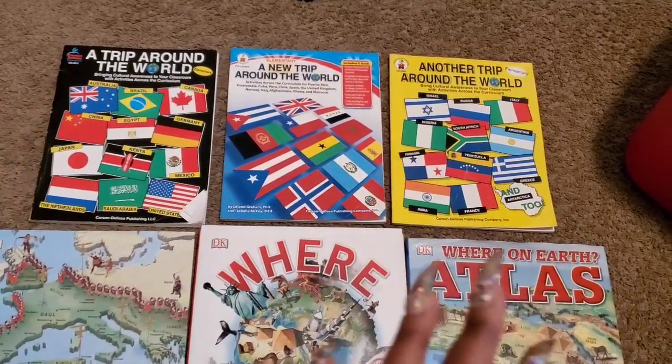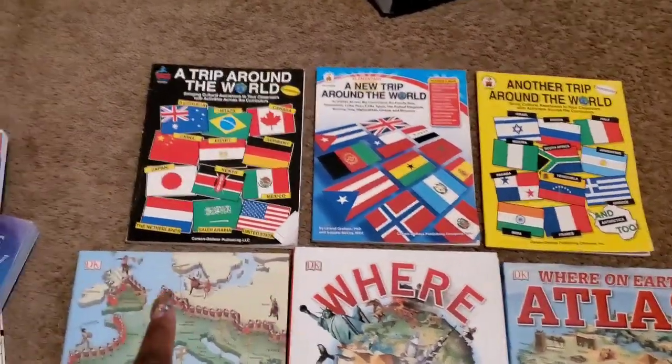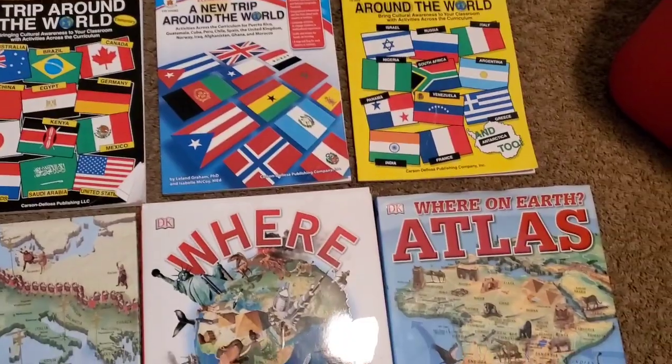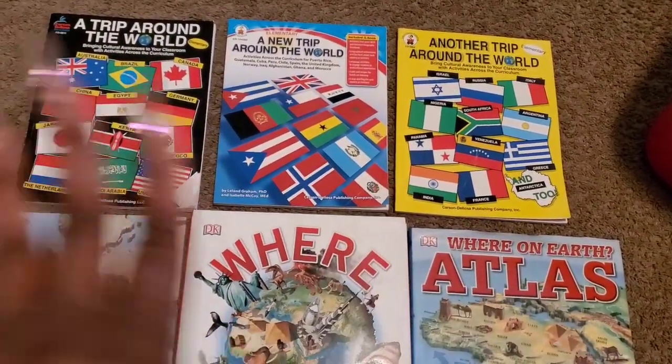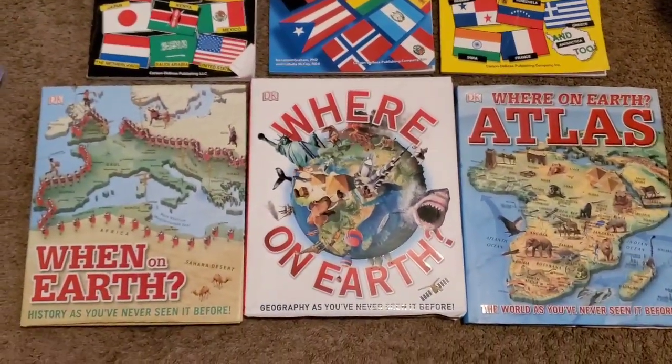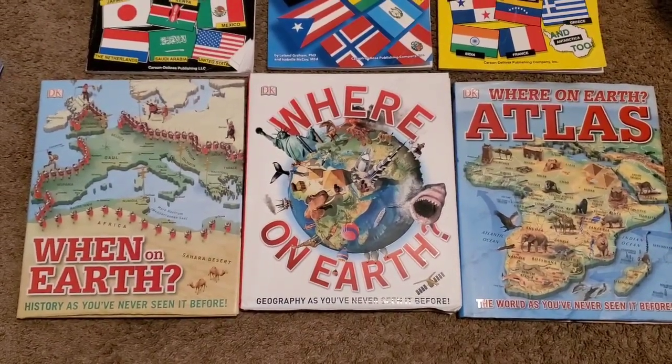So, of course, you would have to buy more books, whereas the My Father's World book I suggested has them all in one. But yeah, you can go visit several different places. The cover has been updated over the years, but I like it, okay? So I kept that one and I added to it. Definitely like it. Next, we have the When on Earth series and the Where on Earth series.